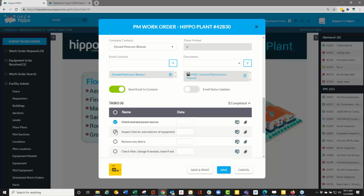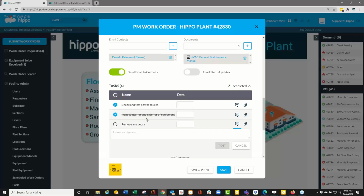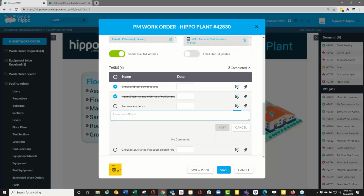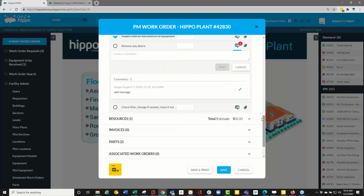So perhaps I checked off task 1 and 2, but I have a specific comment related to this. I can click on the comment icon, and that allows a type field where I can add a message, details, anything more specific to this task. Now, when I hit post, you'll notice that there's a notification there on how many comments. You'll see who put in that comment, when, and what their actual comment was.